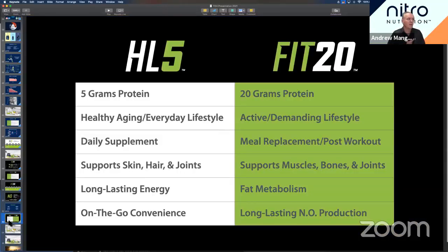This just gives you a little overview of the difference between HL5 and Fit 20. Of course, you're going to get 5 grams of protein on the HL5, 20 grams when you take your Fit 20. You can do it more as a post-workout meal replacement. HL5, I'll take a couple of HL5s.